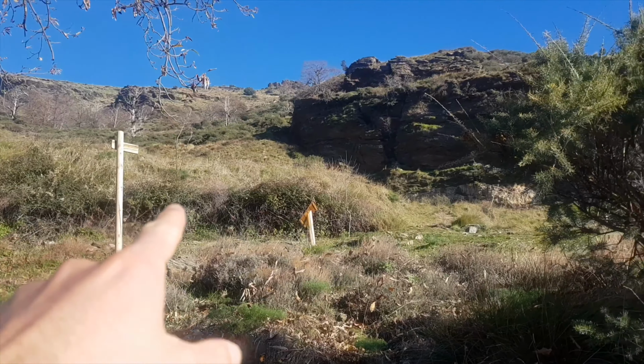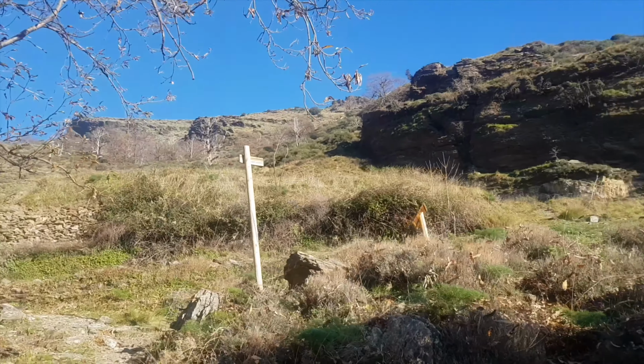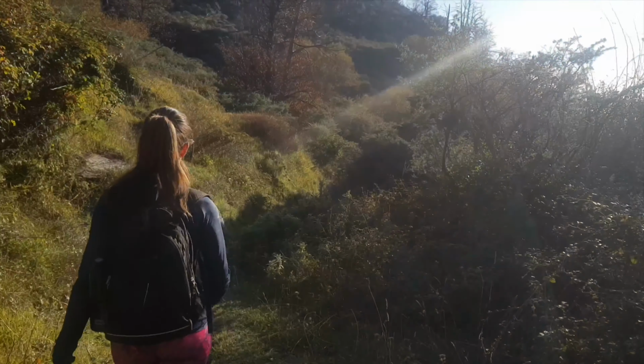So this is a crossroad where you can go on the left, and it probably goes through those mountains and back to Lanjaron, but we are not sure because we don't have it on GPS, so we're just gonna play it safe and go according to the Wikiloc app.